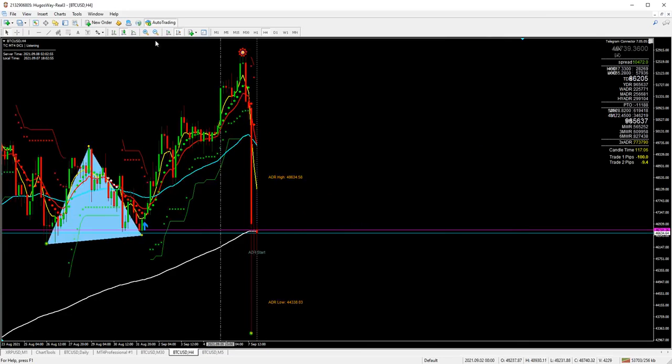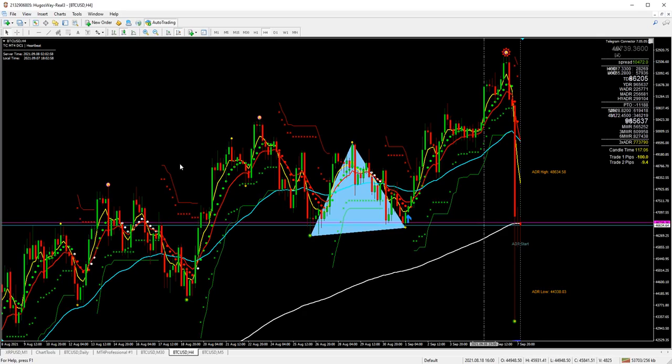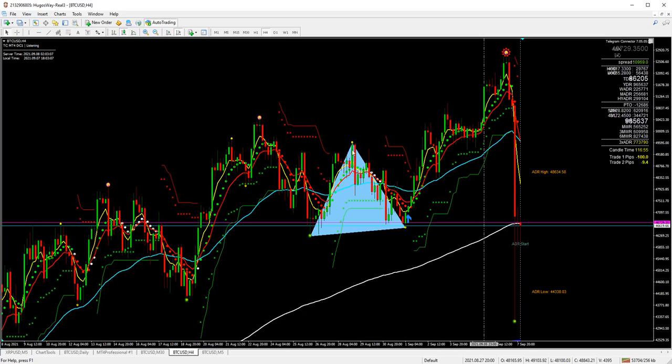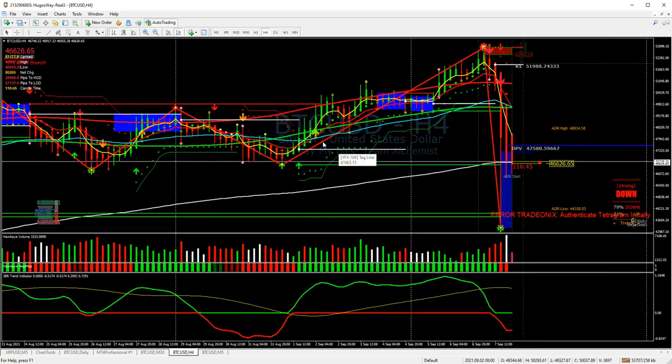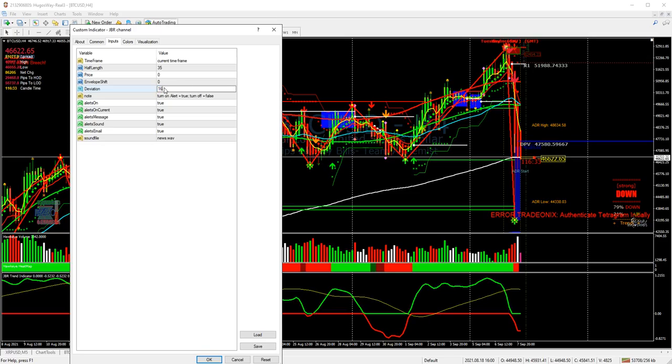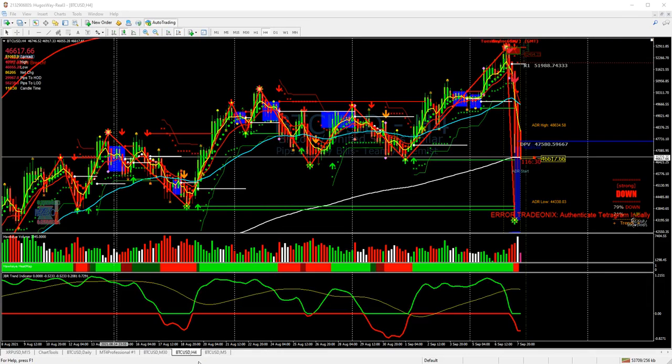I want to show you guys a couple of the charts. This is one of the new charts that I made. Here's the one that I usually use. This one has a lot of my indicators. As you can tell, this one has a lot more indicators. People ask, how can you do that? Well, it's because I understand what each indicator does, so I understand what I'm looking for.